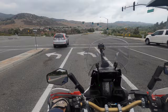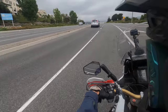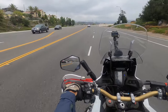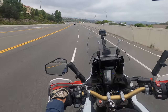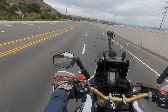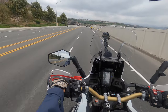So I want to do a quick review here on the old Givi Airflo adjustable windscreen. I just got it yesterday and I'm testing it out. The reason I got it was because I cut my old stock windshield down because it was just too high off-road. I spend at least 50-50 on-road and off-road and just didn't seem safe having a high windshield off-road.